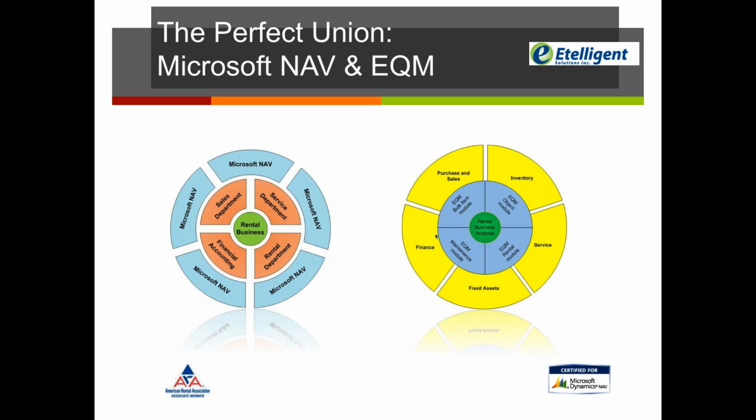So to give you a 50,000-foot elevation of the solution, it's, as I mentioned earlier, completely integrated in the Microsoft Navision financials software. It's not a bolt-on solution. It's completely integrated. So when you're looking at Microsoft Navision, you're looking at us. And when you're looking at us, you're looking at Microsoft Navision.